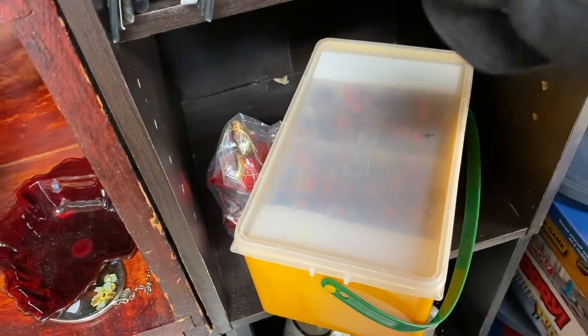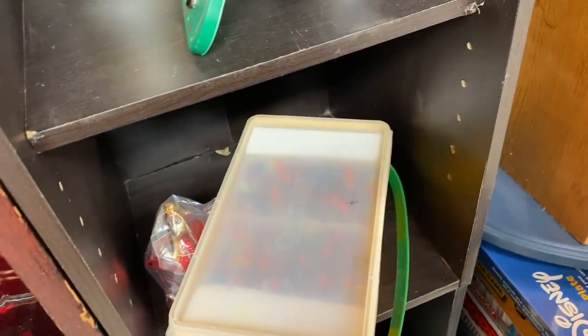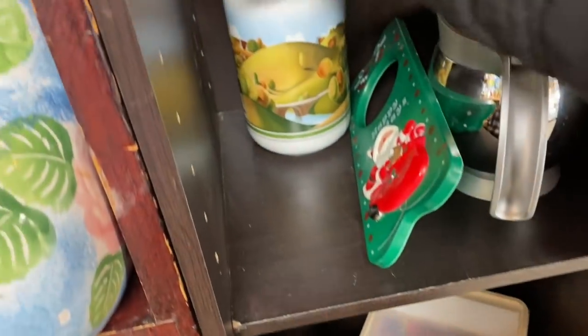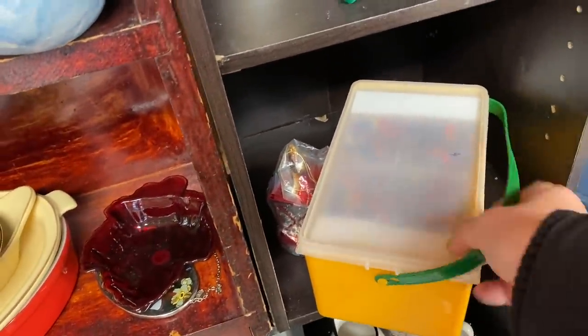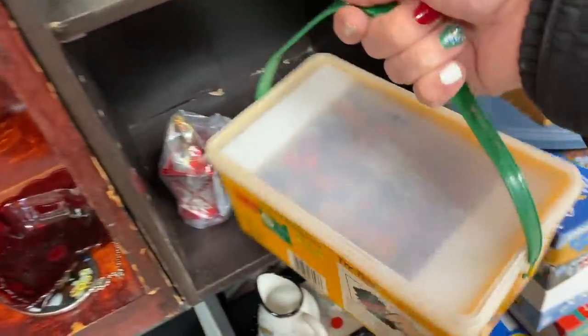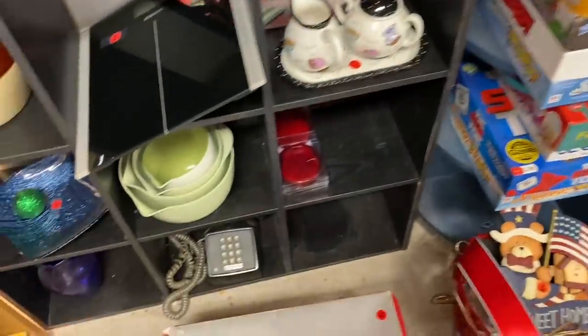I'm trying to check this out up here because it looks interesting. It's ceramic with a lid, and it's actually too heavy for me to pick up with one hand, so I'm just leaving it there. I don't really like it anyway. I was just curious about it, but I think the crayons come with us.